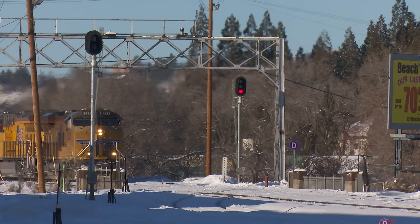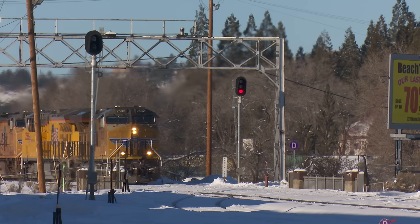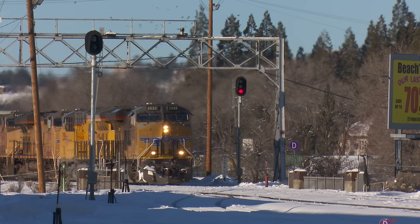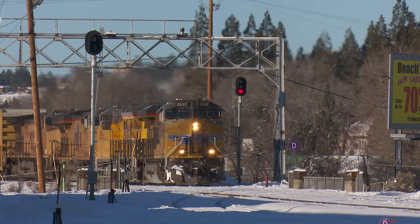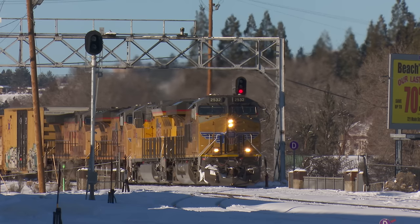Earlier, we caught a southbound at Chiloquin with a short-time crew who weren't sure they could make it to Klamath Falls before reaching their hours of service. Well, here they are, entering the yard with just minutes to spare. It is New Year's Eve, and this was the last train we taped in 2015.